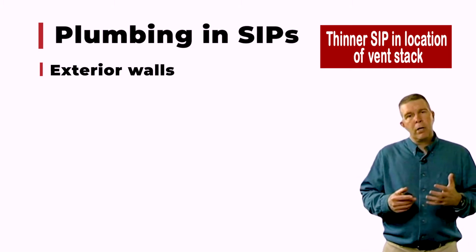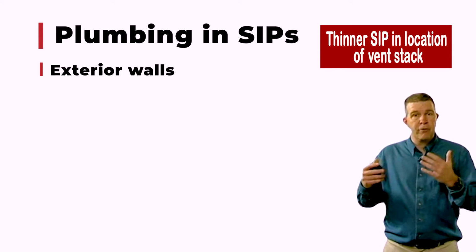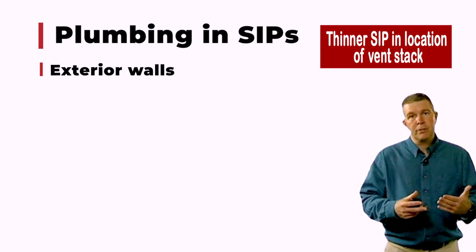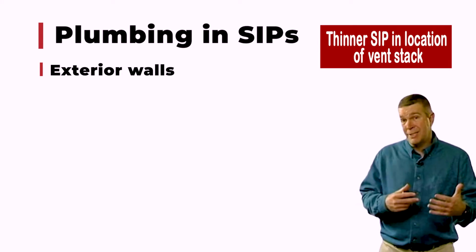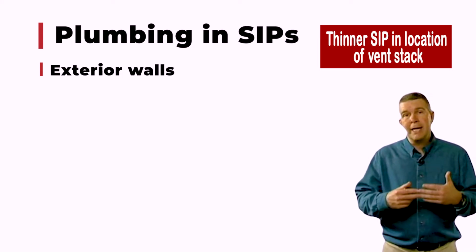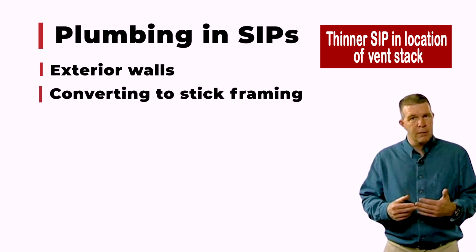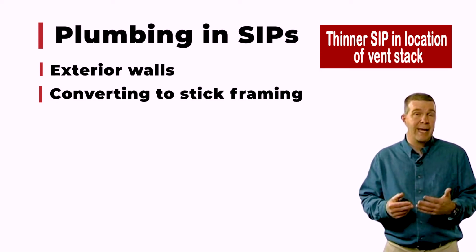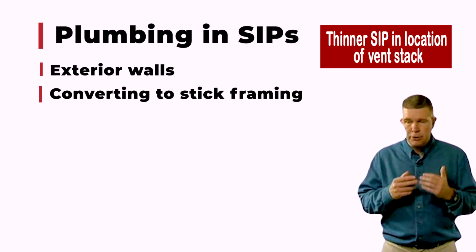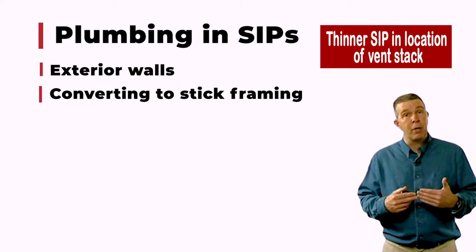The nice thing about working with SIPs is we can mix and match systems from SIP system to conventionally framed system. We can go from a thick SIP to a thinner SIP panel in a certain area, and we can create chaseways. We can create a path for that plumbing to move through it. If we need a vent stack and it has to go in the exterior wall because there's just no other place to put it, we can accommodate it.